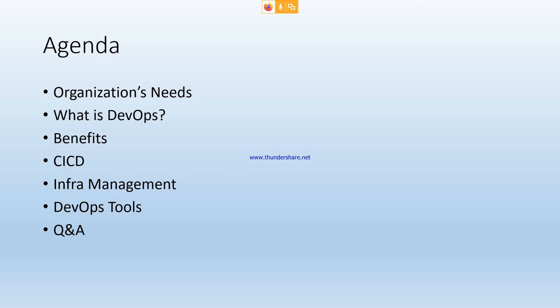Then we'll talk about what are the different benefits of DevOps, and then we'll talk about the CICD, the continuous integration, continuous deployment in brief. Then we'll also talk about the infrastructure management. So what infrastructure management we are doing and why we are moving to virtualization and containerization, stuff like that. Then we'll talk about the DevOps tools. What are the different DevOps tools we use on each DevOps lifecycle? And then it is followed by the question answer.